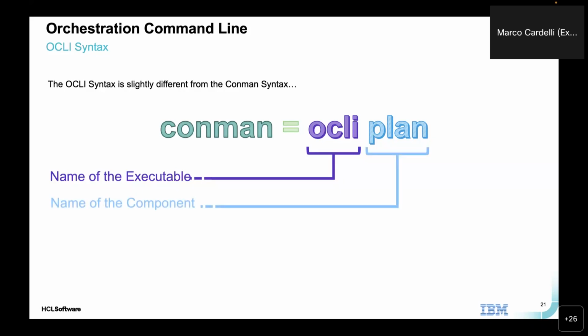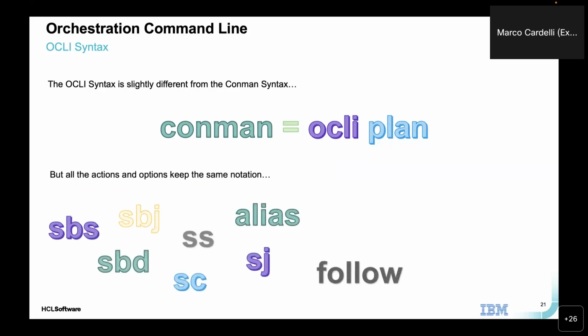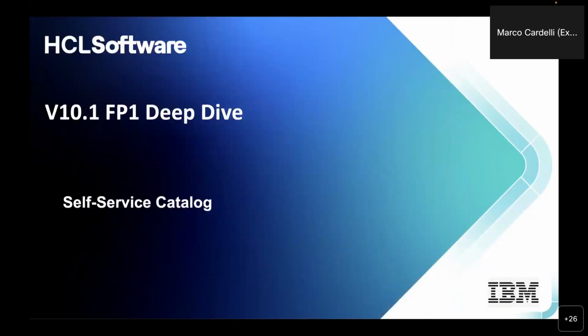So that's the executable OCLI, and plan is the name of the component. Apart from that, the syntax is just the same. So it's the same as Conman. All the commands are exactly the same. So we have to change only the invocation part, let's say the first part of the invocation. You should be familiar with that.